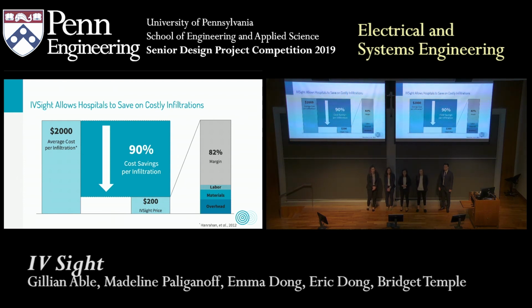And still, you're not preventing the infiltrations, you're detecting them early. You said the $2,000 cost per infiltration, is that for post-care of an infiltration? Because you're not going to save the IV, and another IV has to be inserted. Yeah. So it's the post-care difference between detecting early and not detecting early? Yeah, the $2,000 is incorporated with all the potential procedures that might be needed, including amputation procedures or any kind of surgical remedies. So that is an overall average of those prices.